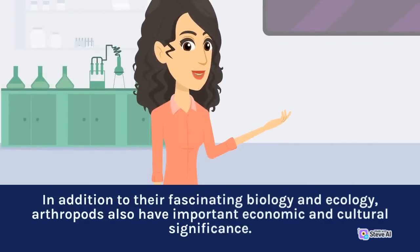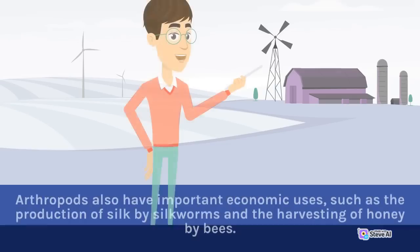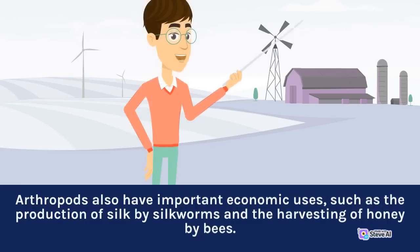In addition to their fascinating biology and ecology, arthropods also have important economic and cultural significance. For example, many arthropods are valued for their aesthetic qualities, such as the colorful patterns and intricate structures of butterfly wings or the shimmering iridescence of beetle shells. Arthropods also have important economic uses, such as the production of silk by silkworms and the harvesting of honey by bees.